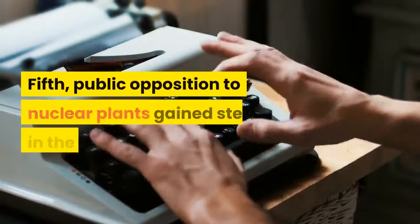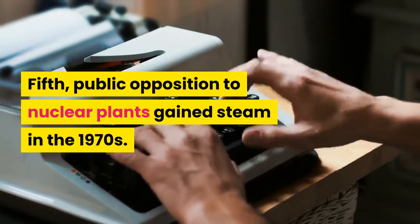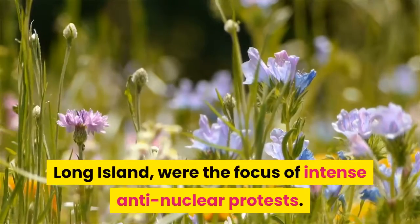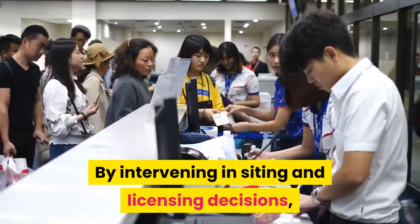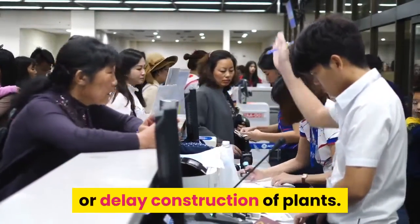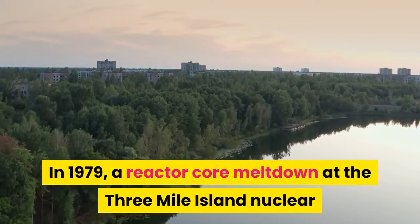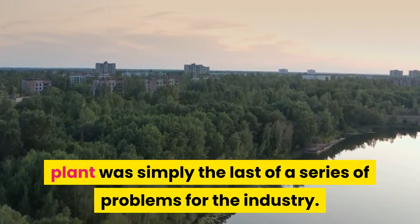Fifth, public opposition to nuclear plants gained steam in the 1970s. Plants at Seabrook, New Hampshire, and Shoreham, Long Island, were the focus of intense anti-nuclear protests. By intervening in siting and licensing decisions, anti-nuclear groups, state and local governments were able to block or delay construction of plants. In 1979, a reactor core meltdown at the Three Mile Island nuclear plant was simply the last of a series of problems for the industry.